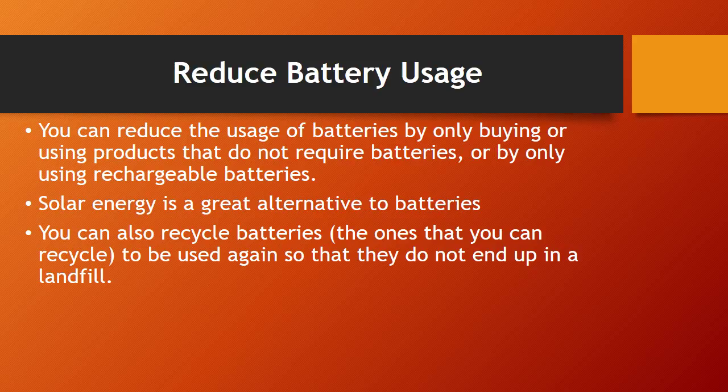There's also the option to recycle batteries, which isn't something many people do, but you can recycle certain batteries that are made into new batteries. They don't cause pollution because they never end up in a landfill. People aren't educated on recycling them as much as they should be, but that's always an option. They're a little more expensive and harder to find, but in the end, they're worth it for the sake of our environment.